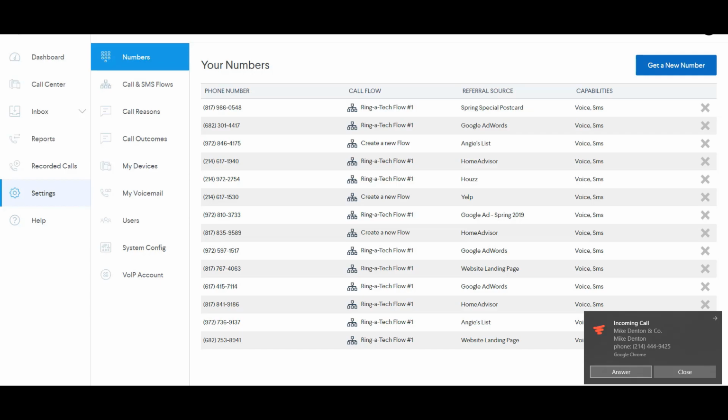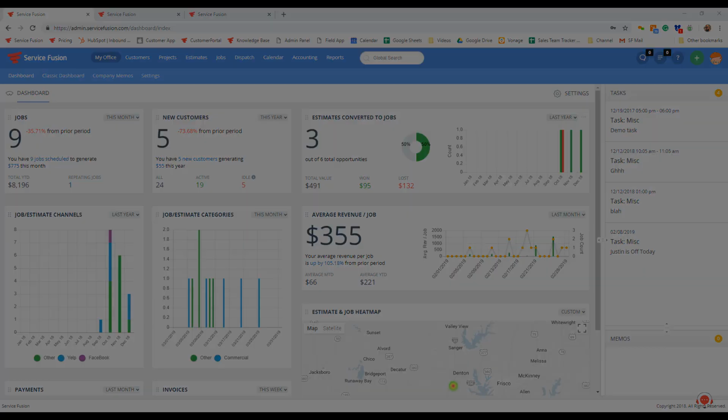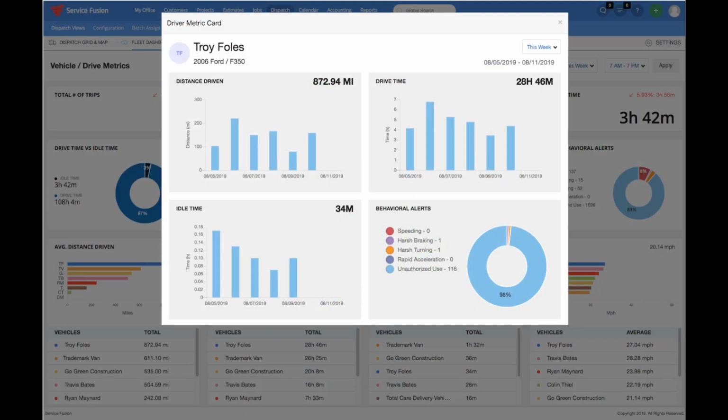With Service Fusion, contractors can easily answer incoming calls, schedule and dispatch jobs to technicians, and manage their business from anywhere. Our integrated GPS fleet tracking allows you a live view of where your vehicles are, historically where they've been, and a record of your driver's behaviors.